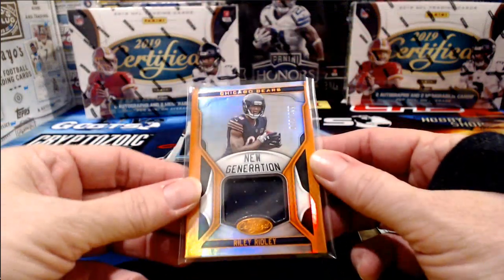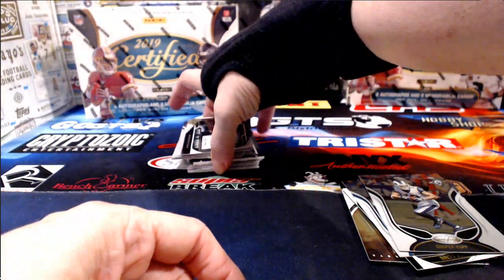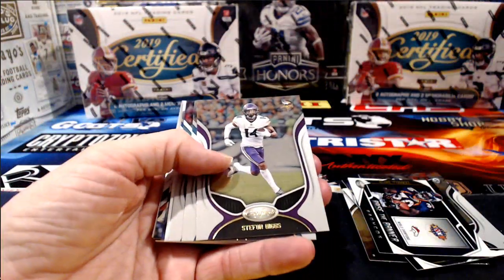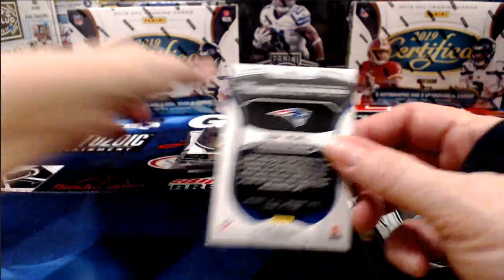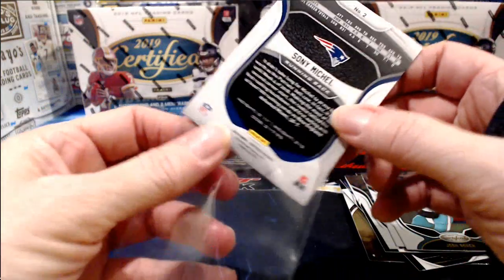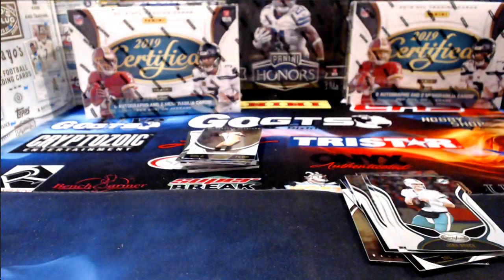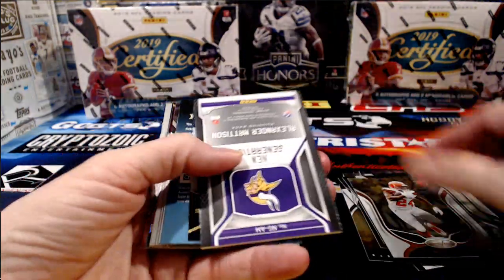New generation Riley Ridley jersey, 299. Sony Michel and the Patriots, and that one is to 450. See, that one I'm putting in a sleeve, too, because it's facing the opposite way. And then look at that. Also not signed. I'm bummed.